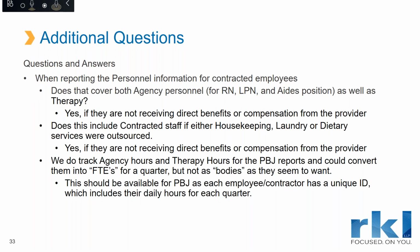The other questions were specifically related to personnel information and contracted employees. I think we covered a good bit of this when we went through the personnel, facility, and patient metrics, but does that cover both agency personnel, RNs, LPNs, aide positions, as well as therapy? And the answer is yes, if they are not receiving direct benefits or compensation from the employer.